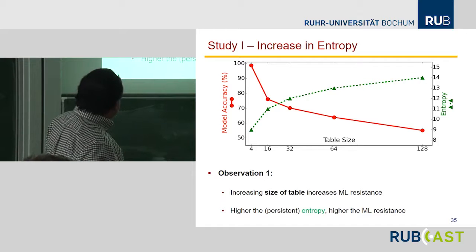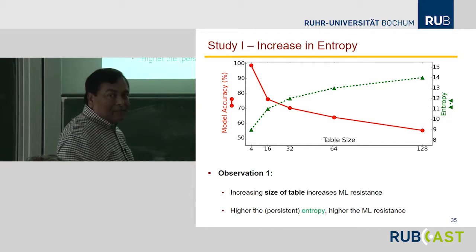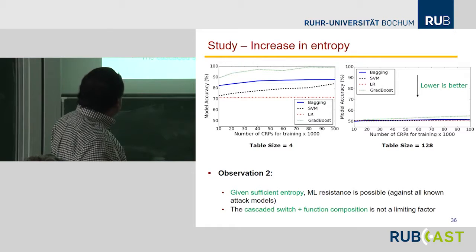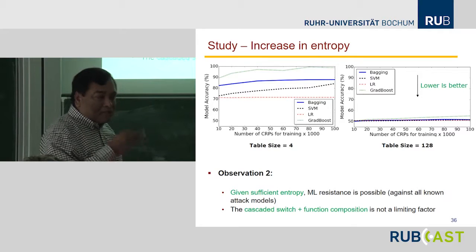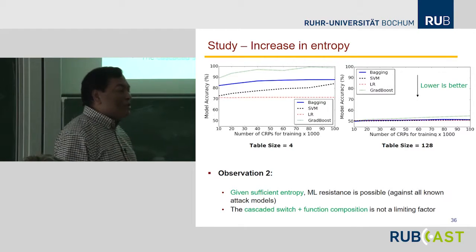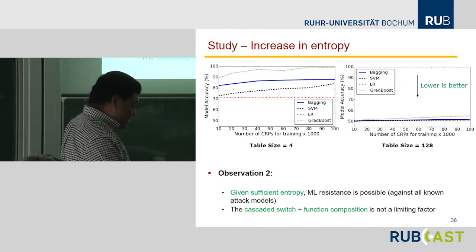So the second thing we find is that, first observation is increasing the size of the table increases the machine learning resistance. The second observation we find is that given sufficient entropy, machine learning resistance is possible. So it is not a problem with the structure of the PUF, but it's the lack of entropy which makes it breakable with machine learning.